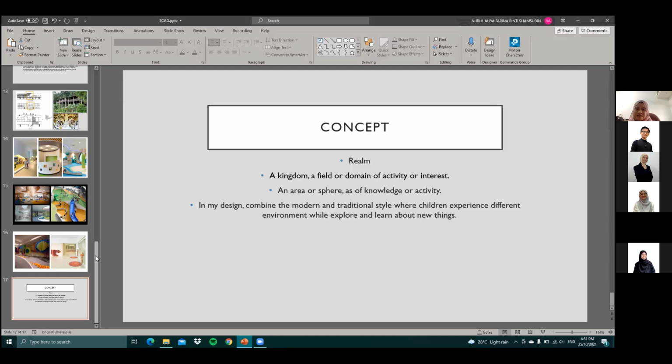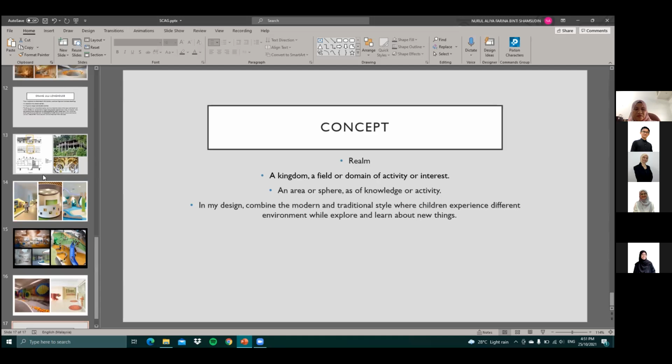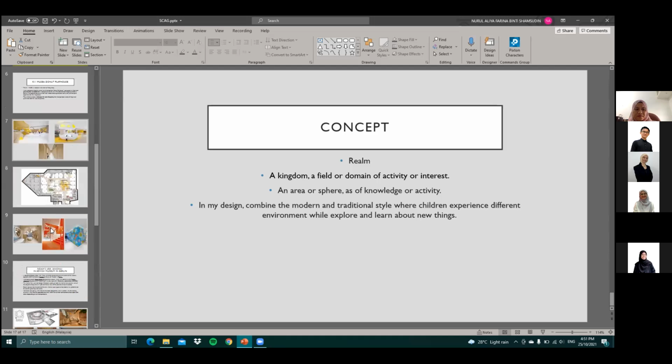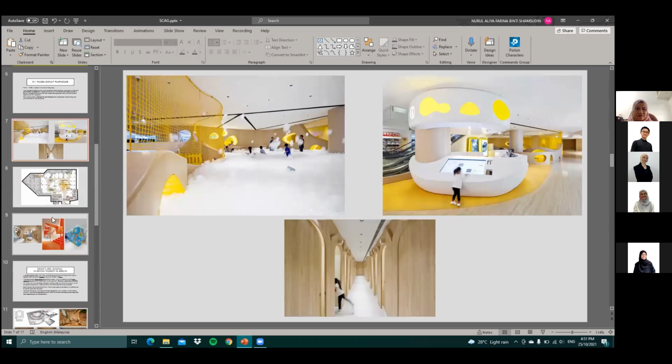So looking at the way that you are approaching the building, can you go back to your issue? Can you go back to your Nakli reference? Yeah, go back to your Nakli reference.